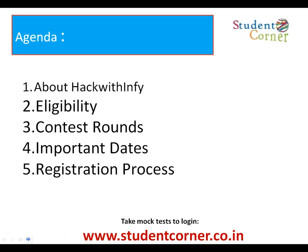So the agenda of this program: about HackwithInfy, eligibility criteria, contest rounds, important dates and registration process.